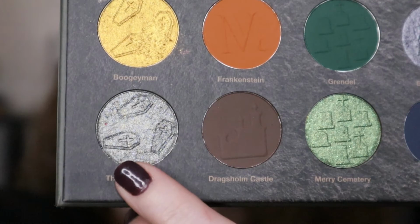Now we're going to the Catacombs. This metallic silver here. Those are located in Paris. Now I have been to Paris a couple times and I never went there. We read about them, but we never went. So what is the Catacombs?